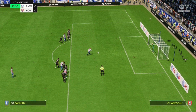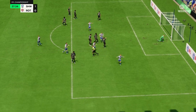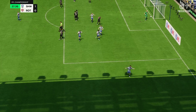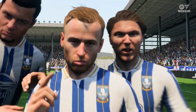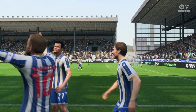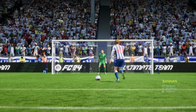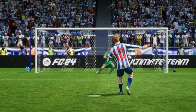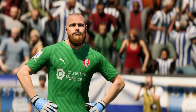This to make it 1-0. A well-taken penalty. Well, watching the penalty again, the word unlucky springs to mind. Keeper's guessed the right way, but it's just out of reach as it slips under him. Really unfortunate.